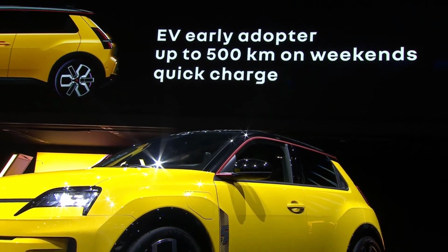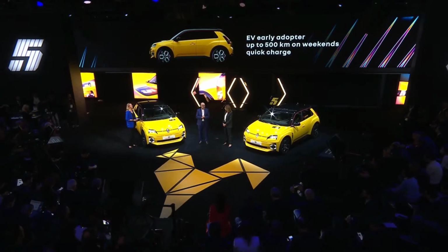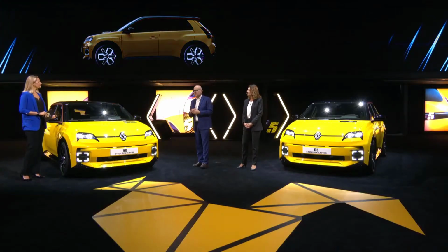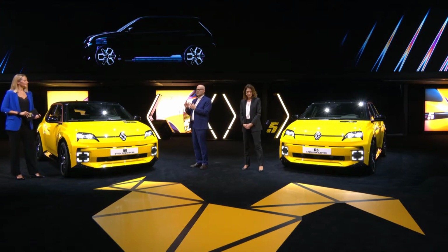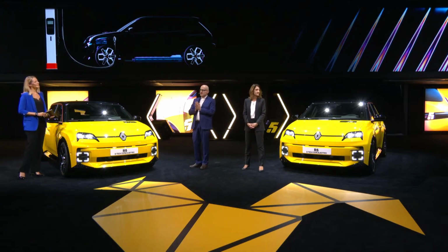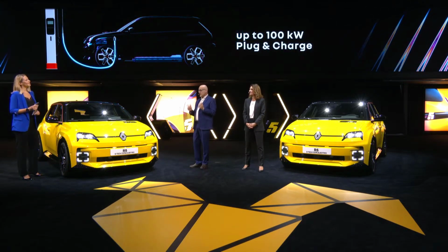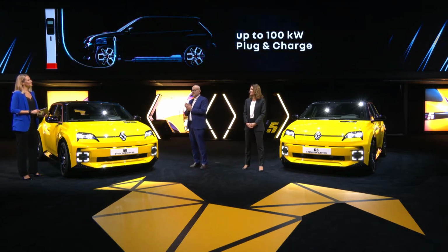We have the good solution to fit this kind of usage too. A bigger battery of 52 kilowatt hours, boasting a range of up to 400 kilometers, a quick charging solution through a DC charging allowing to charge up to 100 kilowatts, and the Plug and Charge service that will allow our clients to charge easily with hands-free detection and payment through the Mobilize Charge Pass.